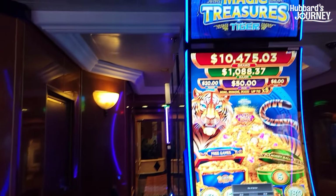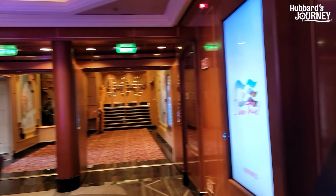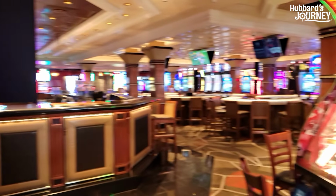I play this machine, Magic Treasures. Oh, it did a job on me. Stay away from it. But I mean, it's enticing. It's one of those machines that pulls you in. All right.